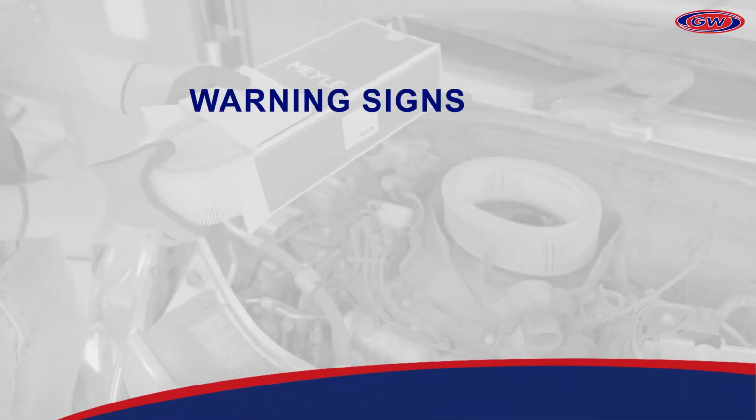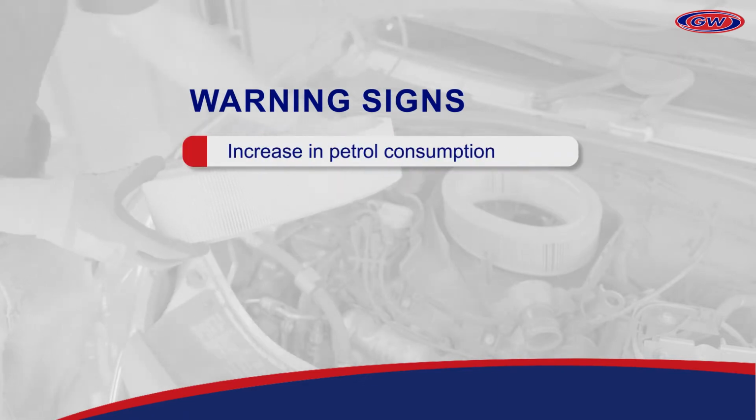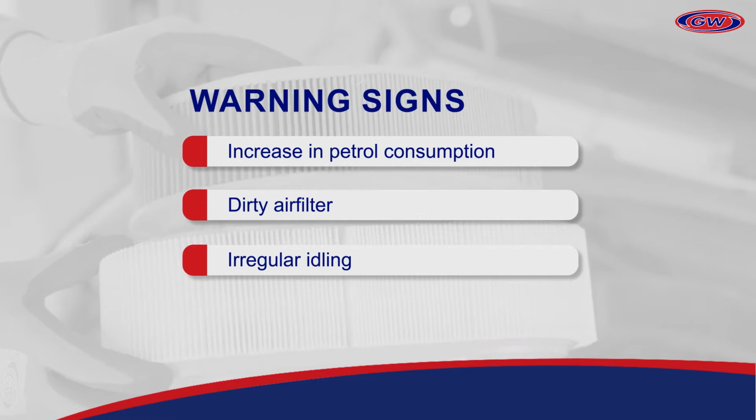It might be time for an air filter change if your petrol consumption has drastically increased, the air filter itself is dirty, or your car idles with an irregular rhythm.